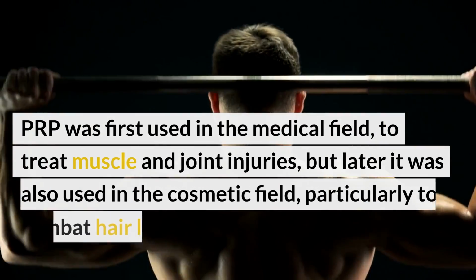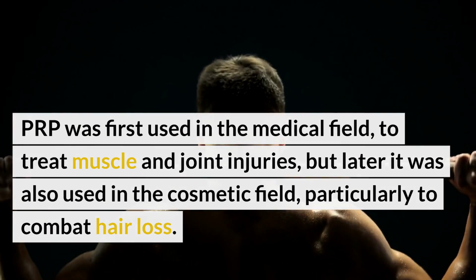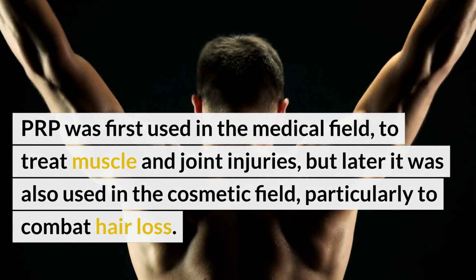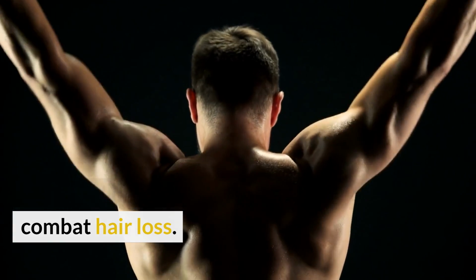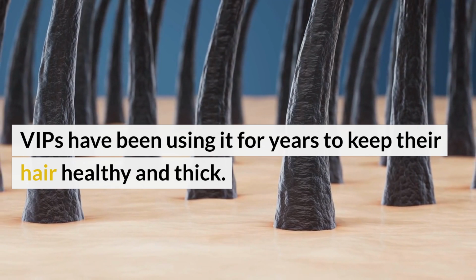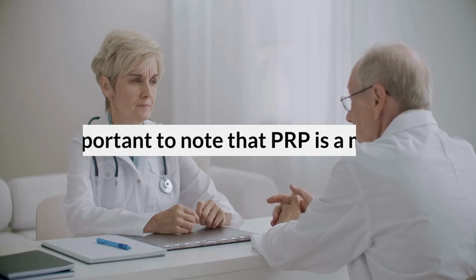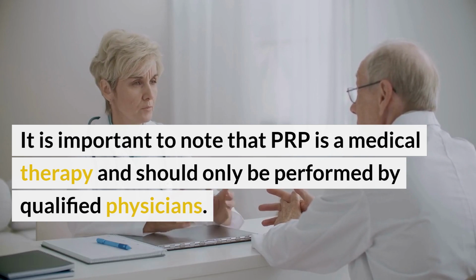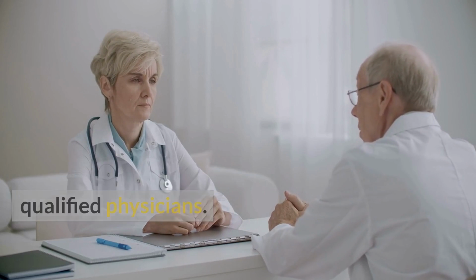PRP was first used in the medical field to treat muscle and joint injuries, but later it was also used in the cosmetic field, particularly to combat hair loss. VIPs have been using it for years to keep their hair healthy and thick. It is important to note that PRP is a medical therapy and should only be performed by qualified physicians.